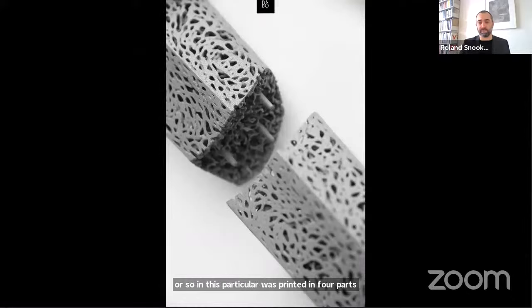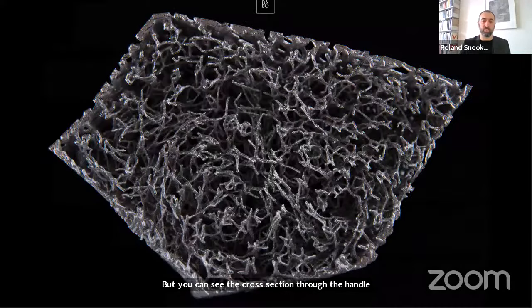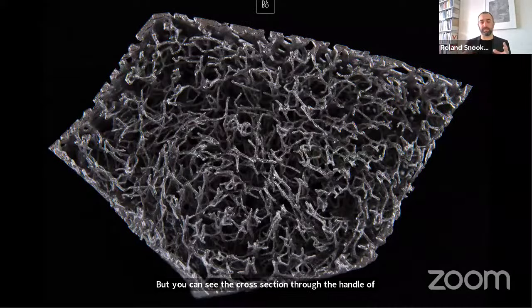You can see this is the jointing system. It was then joined together with laser welding under a microscope, sort of a jewelry technique, I guess, to join these parts. It's not a very large object. It's about 1.2 meters in length. But you can see the cross-section through the handle of the project, where the agent bodies begin to compress towards the surface and make this sort of thicker outer crust.